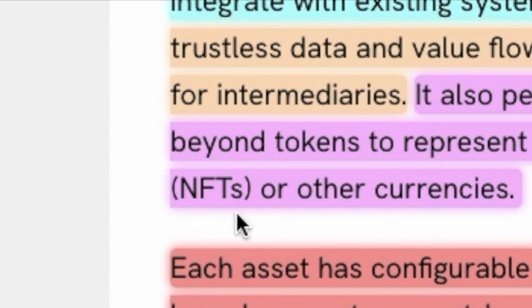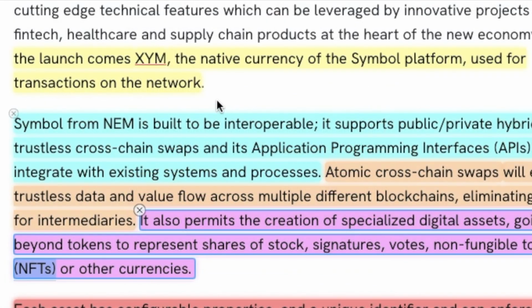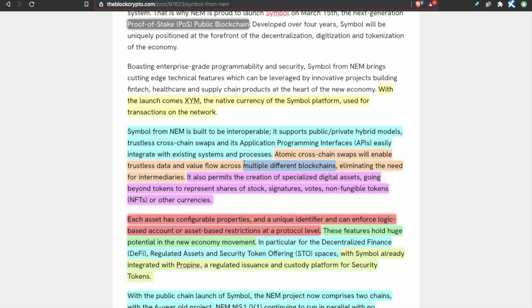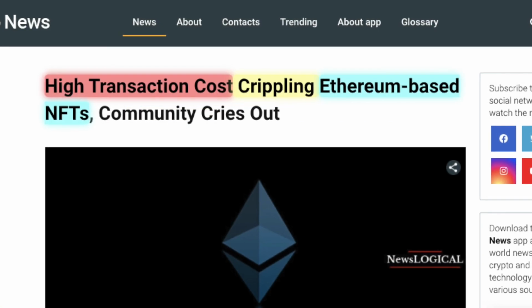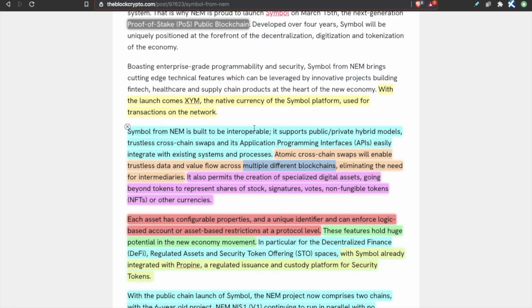First, let's touch on NFTs. Would NFTs benefit with something like Symbol? Well, with a chain that allows trustless atomic swaps on multiple different blockchains, having a DeFi NFT marketplace on a blockchain like Symbol would have drastically reduced fees compared to Ethereum. That's the goal here. Let's keep going.